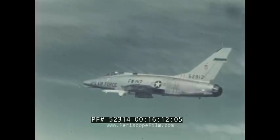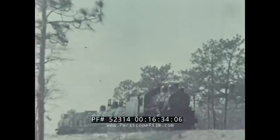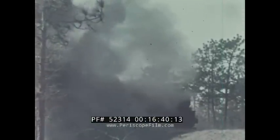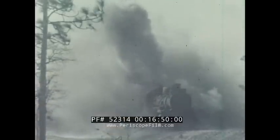A test attack against immobile train targets was carried out by F-100s and F-104s. The first weapon was the Bullpup guided missile. Next, 2.75 rockets with high explosive anti-tank head. Then a strafing attack with armor-piercing and high explosive incendiaries.